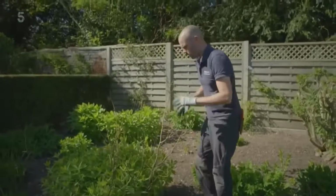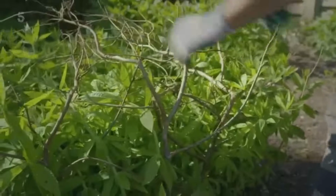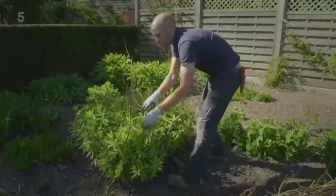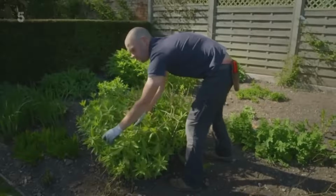And when I've put them in, all I'm gonna do is just snap them and bend them over the actual clump. And what will happen is the shoots will start to grow up through the bent over twigs, and it will just give it the support it needs.